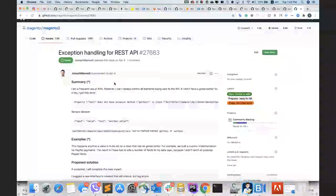Exception handling for REST API. So yeah, we try to pass some data that are not declared in our interface, like text. And if we pass data like this, we will receive the message that we don't have accessor method get test, because we really don't have it.